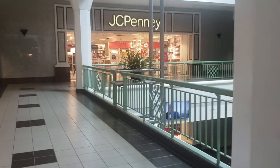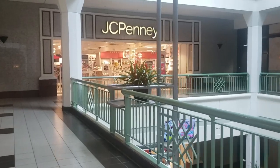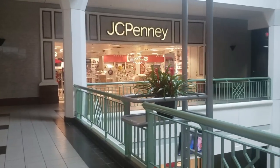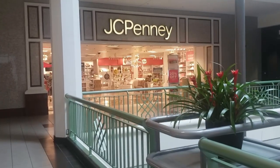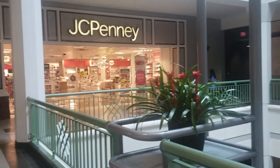Here we are at Penney, another anchor of Music City Mall. Penney opened in September of 1990 and appears to still be hanging in there. A lot of sales going on, so to be determined.